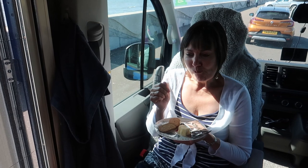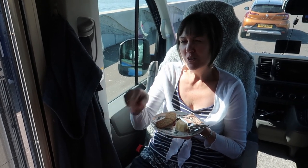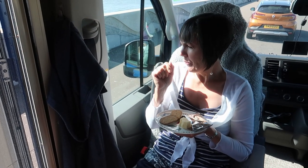So it must be lunchtime then. Yeah. I've turned this seat round because I like the view. You've got a nice view, have you? Mm. Where are we? Arbroath.